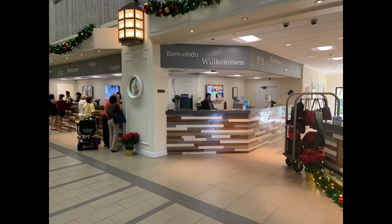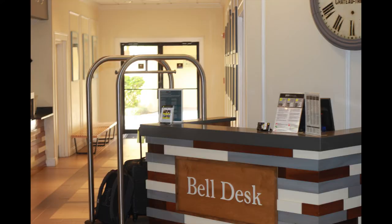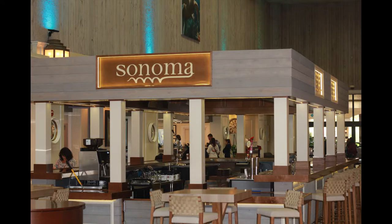Now, as you make your way through the main doors, you'll walk into a pretty spacious main lobby. To the right-hand side, you'll see the reception area, and in front of that is the bell desk. Both times we stayed here, we've had exceptional customer service experience. If you keep walking down the lobby towards the middle, there is a bistro/bar, great for a quick drink while you wait for your room to be ready.